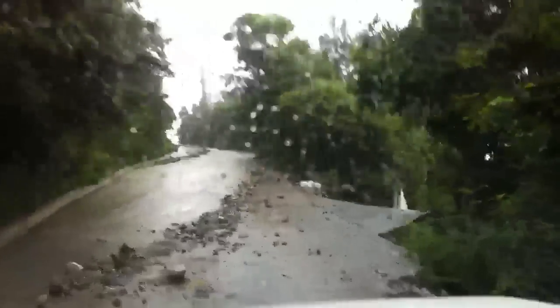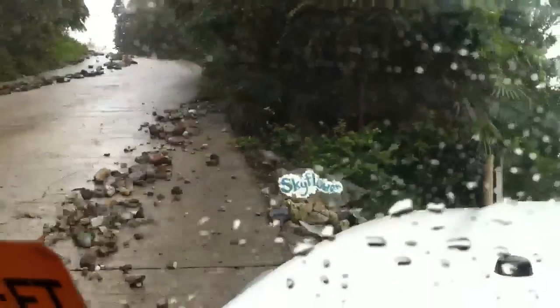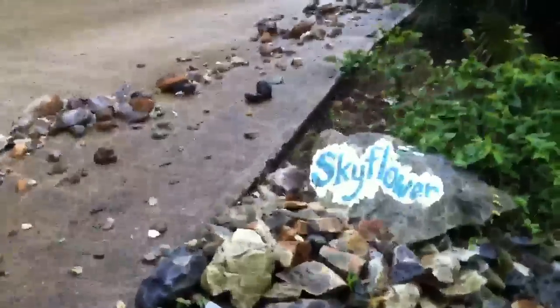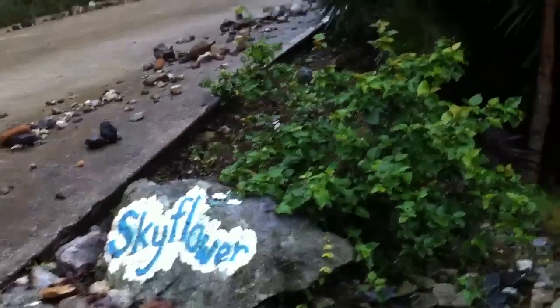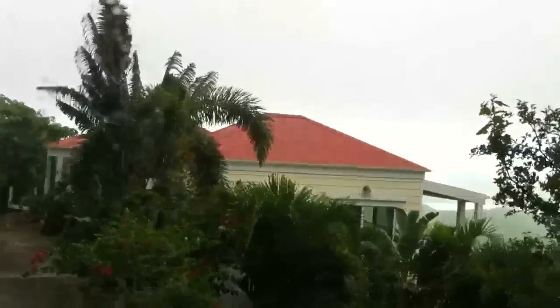Okay, my arm is starting to hurt because I'm holding this thing. Here we are. This is our little hacienda called the Sky Flower. See? Sky Flower. And our driveway. Gated community. Yeah, that's right. Gated community.